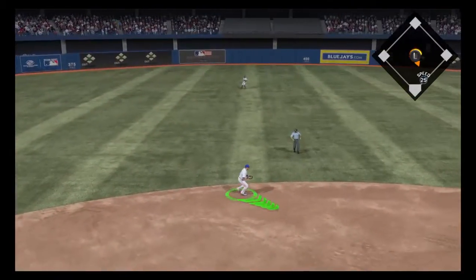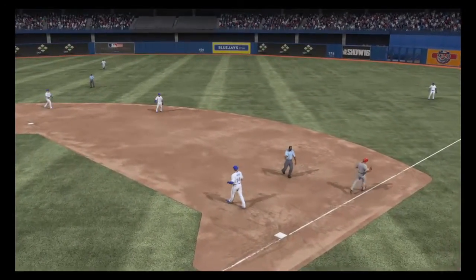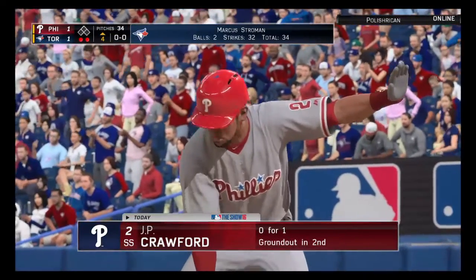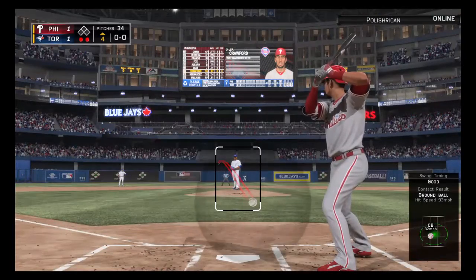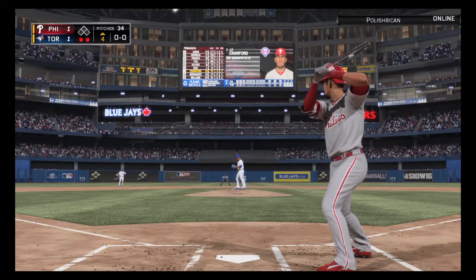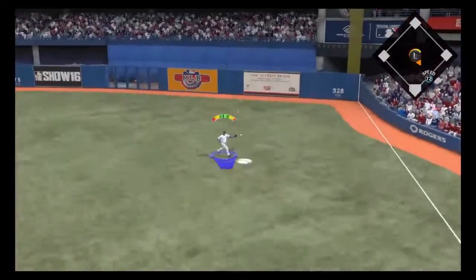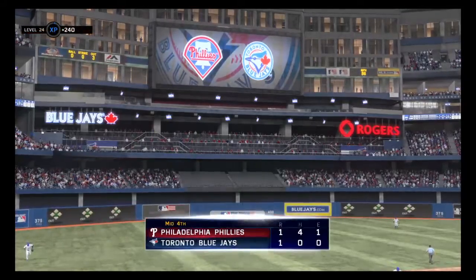Drilled on the ground, it's short. He's got it. Over to Smoak at first, and there are two away. J.P. Crawford stands in. He's 0 for 1 after grounding out. Stroman's ready. First pitch on the way. He pulls this one into right. Bautista is there, and he'll make the catch to retire the side.